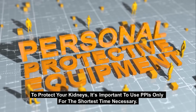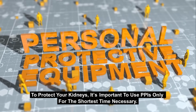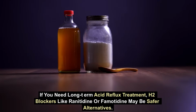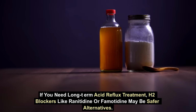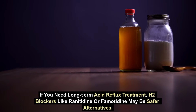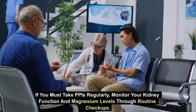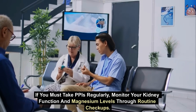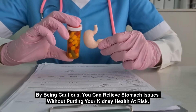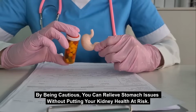To protect your kidneys, it's important to use PPIs only for the shortest time necessary. If you need long-term acid reflux treatment, H2 blockers like ranitidine or famotidine may be safer alternatives. If you must take PPIs regularly, monitor your kidney function and magnesium levels through routine checkups. By being cautious, you can relieve stomach issues without putting your kidney health at risk.